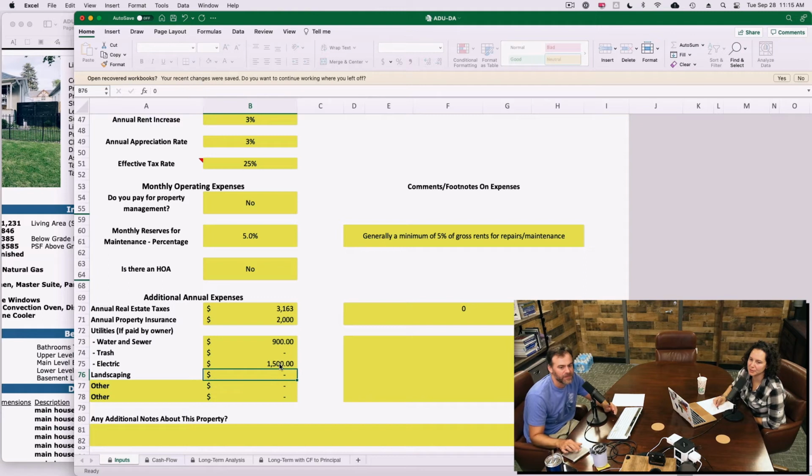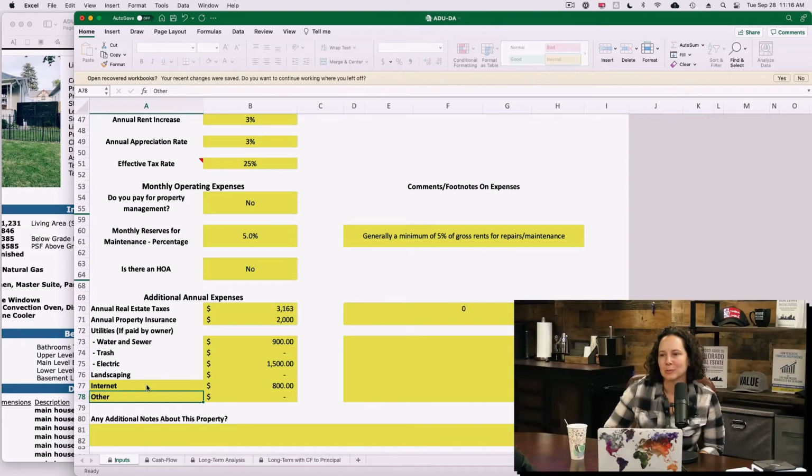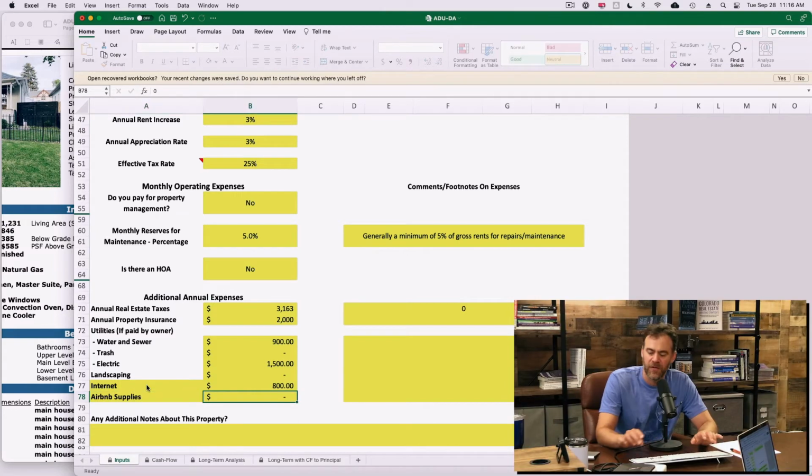Then we're going to want to put internet in there. Yeah. So what, 800 for the year? Yeah, I think that's good. So we got internet, electric and gas, water and sewer, trash as part of the property taxes, landscaping, snow removal. We'll just assume the owner occupant is handling that. All right. Any other additional expenses? I mean, if we want to put the cleaning supplies and replenishables in there, I would do maybe $600 for the year. All right.